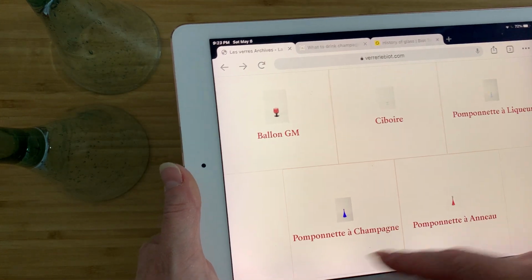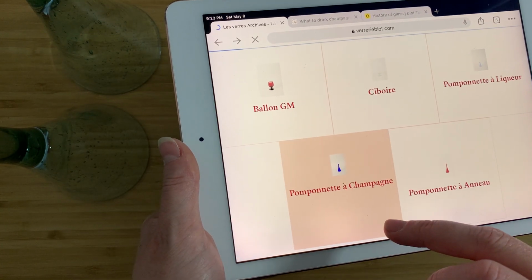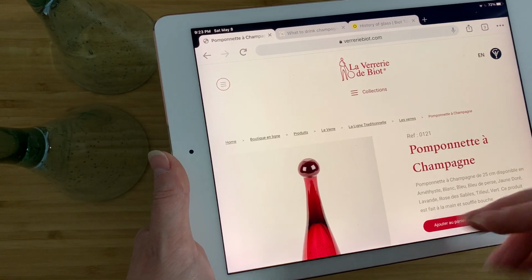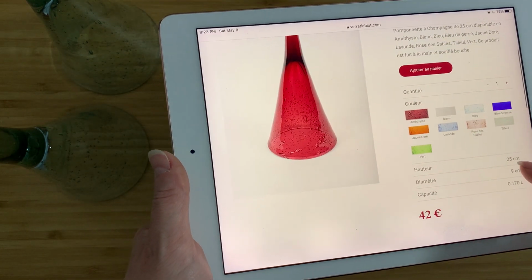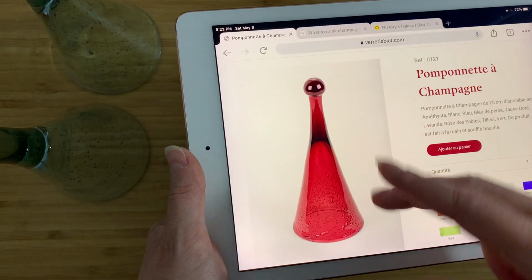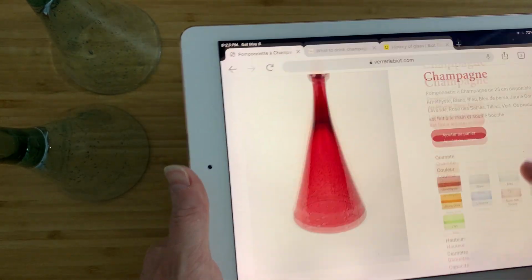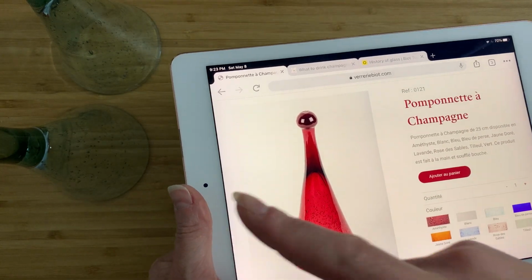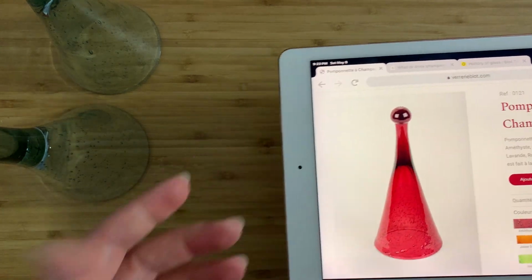Like, there are a few others here. This is a Pomponette de Champagne. If this is going to load up for me. Here we go. Tour 25. This is closer, but doesn't have the ring. It just has the little bulb on top. So I'm thinking this is probably an older version, but it's definitely for champagne because it's so big.